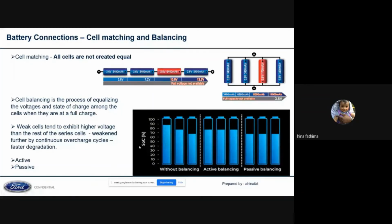What active balancing does is it involves a little more complex circuitry so that the current is discharged from the higher level battery, it discharges the excess to others till they are all equal. So this is like sharing. The one who has more will share with the one who has less until they are all equal. So this involves more complex logic and complex circuitry.